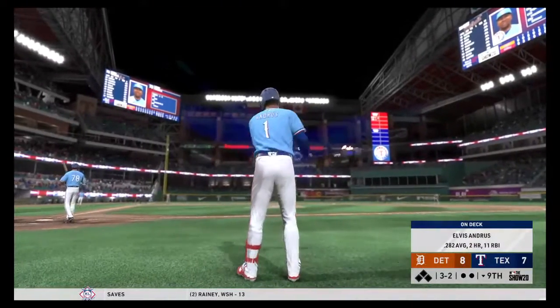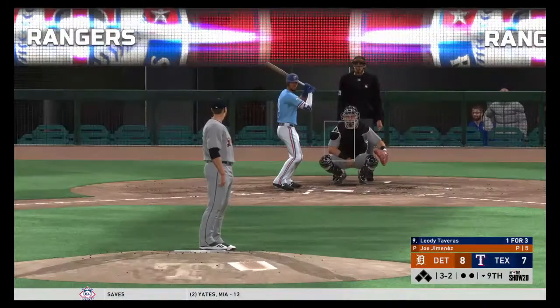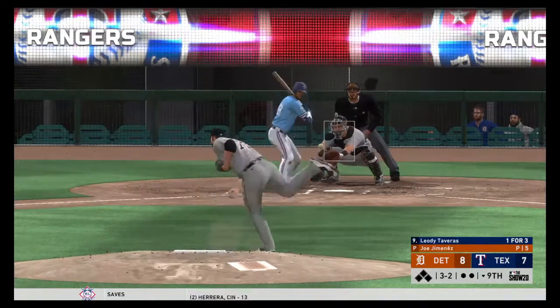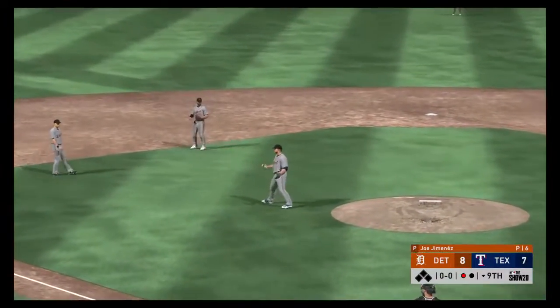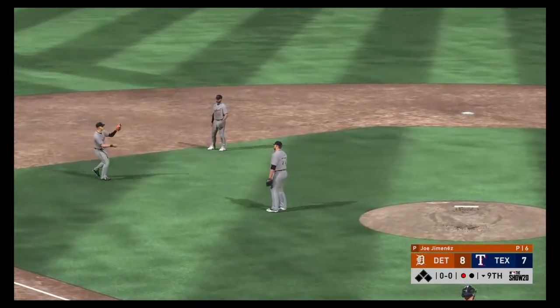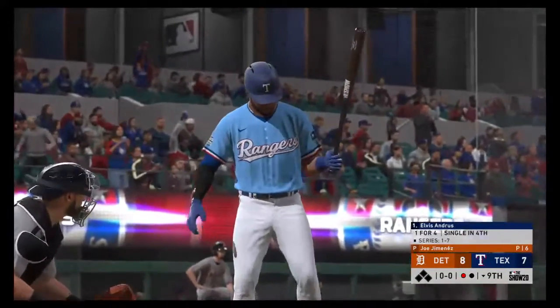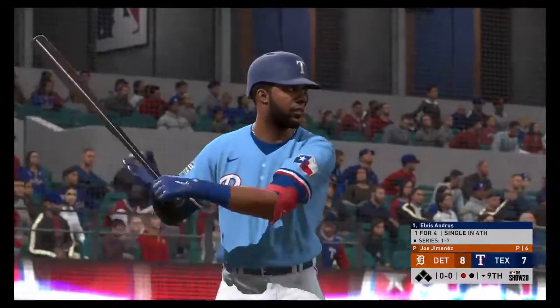It'd be great right here if he was able to work himself on base. You got the leadoff hitter on deck, and you know the middle of the order is coming up right behind him. Breaks his bat as this one's popped up. Jimenez over to his right, and that's the first out of the inning. Stepping in and ready for another shot, Elvis Andrus. He went down on strikes last time up.